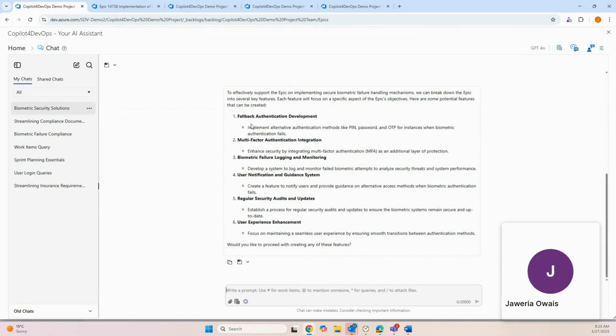So here we have a bunch of features identified by the system, and you can start creating them as work items just by giving simple prompts. So that's our chat feature.